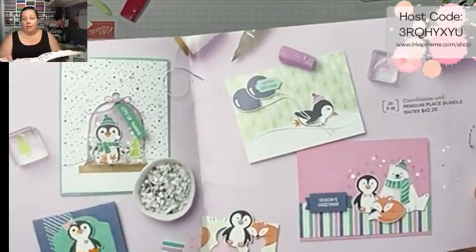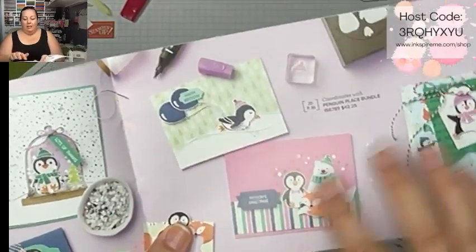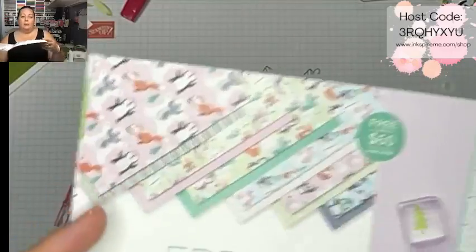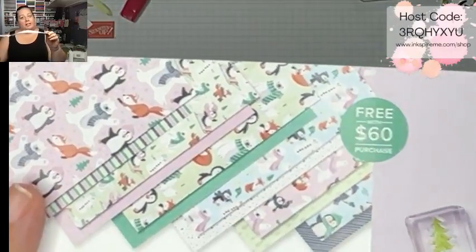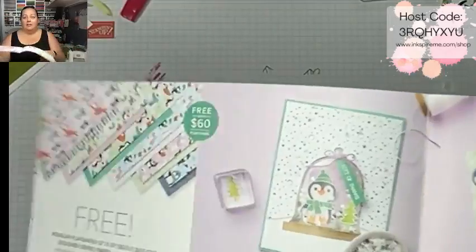Next, if you've seen the mini catalog, you'll know that we have this adorable penguin bundle. It's got a stamp set and then a coordinating punch. Well, guess what? Now we have coordinating DSP. So you can only get this paper if you spend $60.